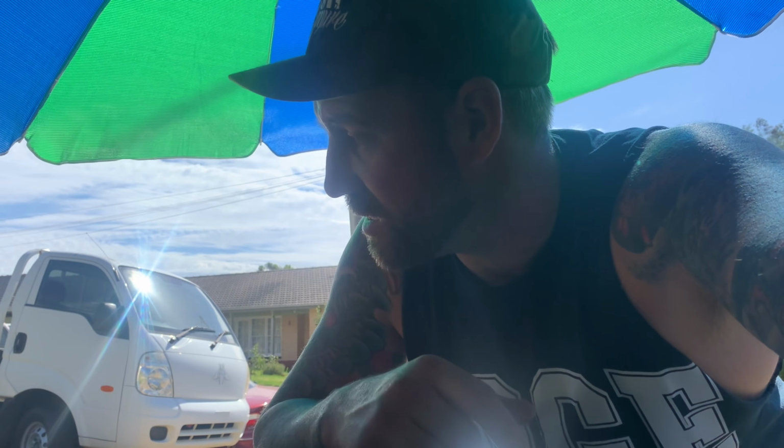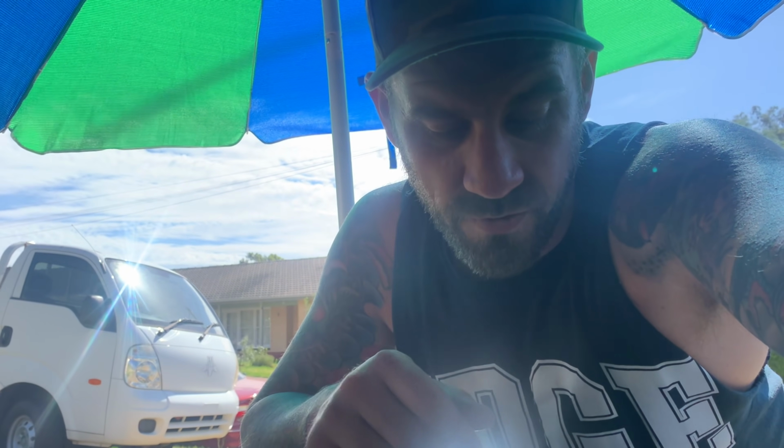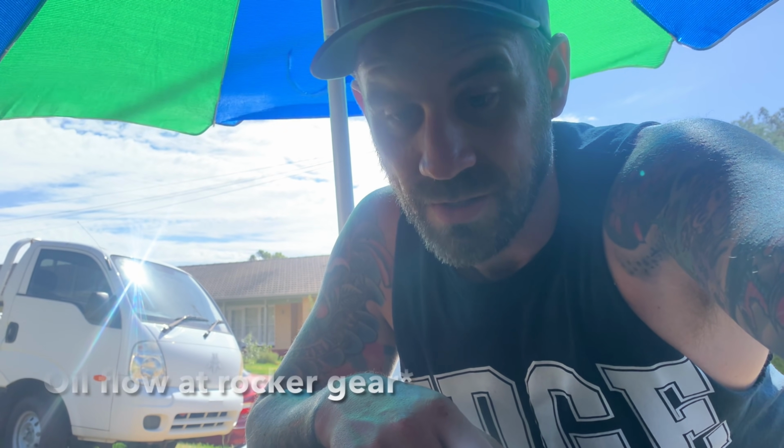So then I thought the other way around, rather than trying to get a thicker oil for filling a void of a clearance of a bearing issue, maybe it was a flow issue with all the journals, the oil galleries were all clogged. So I ran a thinner oil, a 10 weight, and a cleaner through it, and for the first time I finally got some oil pressure up top.